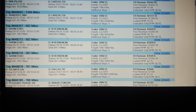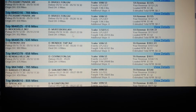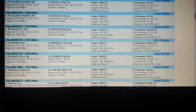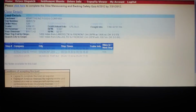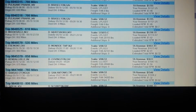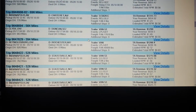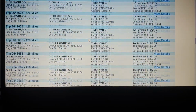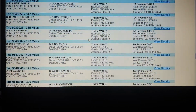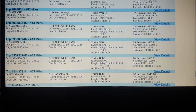But they're not the greatest. So that's a Costco load. There's some good ones in here. There's some decent ones. But my goodness, don't even put the 89 cents a mile freaking loads on here. That's just insane.